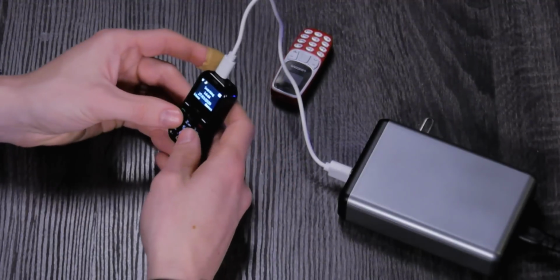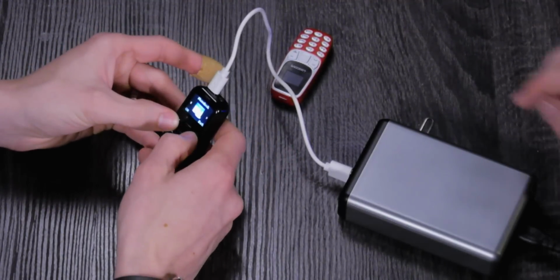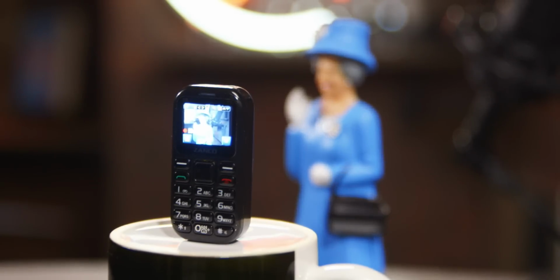I didn't charge it. Well, can we make a quick call before it dies? Yeah. Hello, this is Matt. This sounds as good as an iPhone, I think. All right. It boots up incredibly quickly. Menu. Oh, dude, this interface is so much better. It's significantly better. Dude, this thing is really legit though.